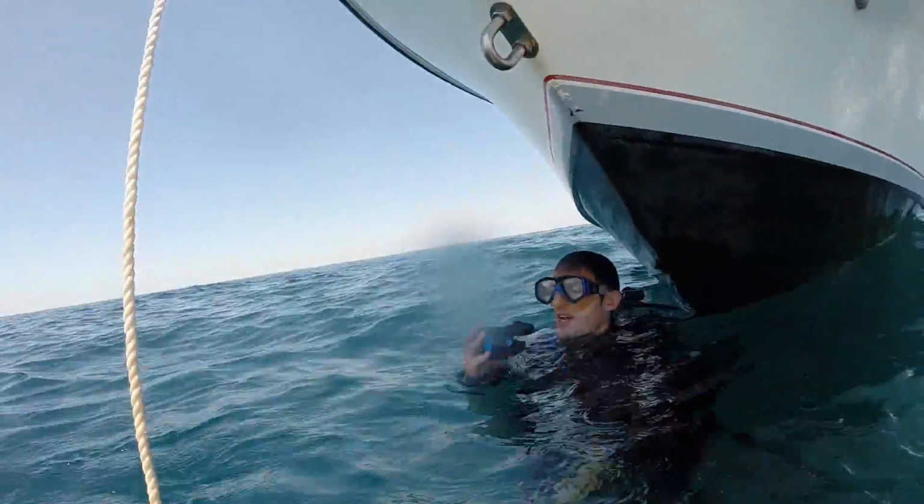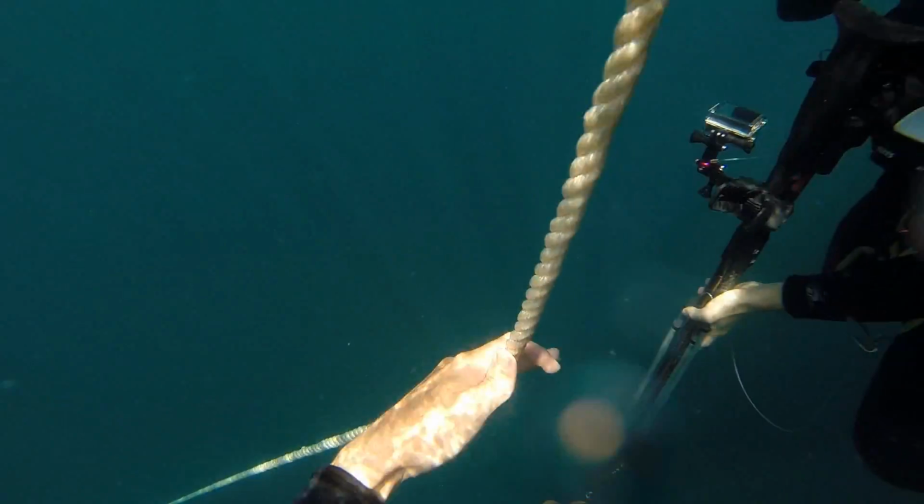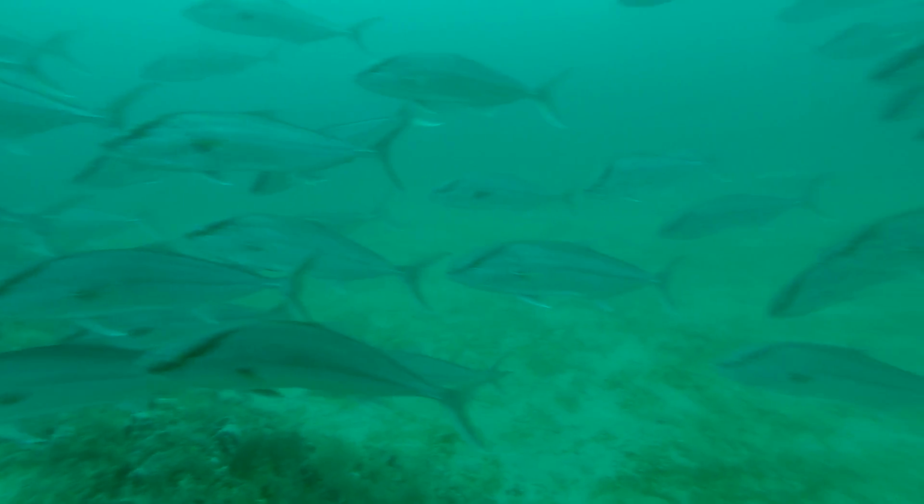Our next spot was a place called MF. It's here on my map. MF stands for Maine 1415, just according to that map. It's got a bunch of ledges. And going on that, it was pretty neat.